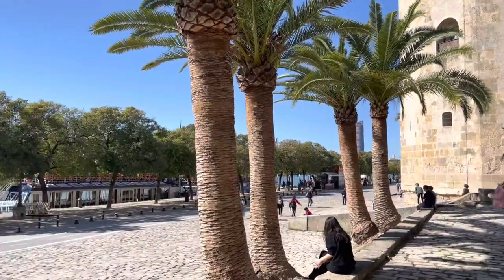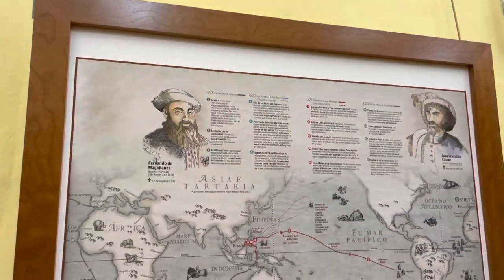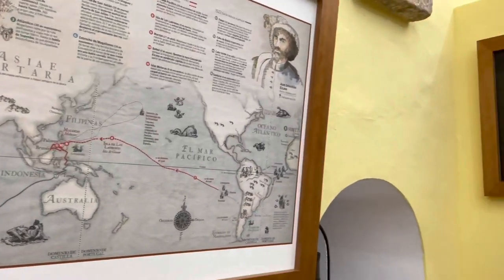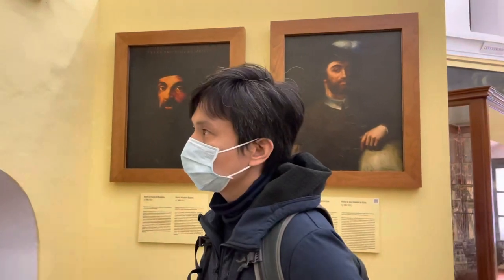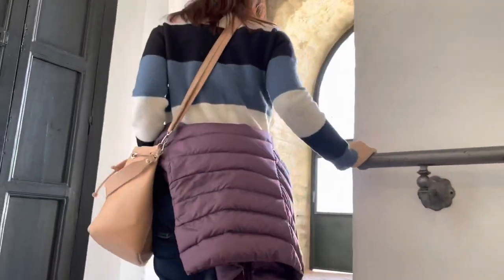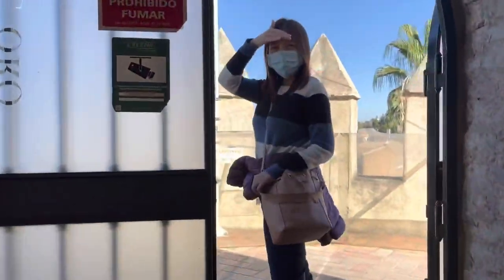Formerly used to control access and shipping through the river, it now houses a small but interesting maritime museum. You can also go all the way up to the panoramic terrace to enjoy a beautiful view of the river and surrounding area.